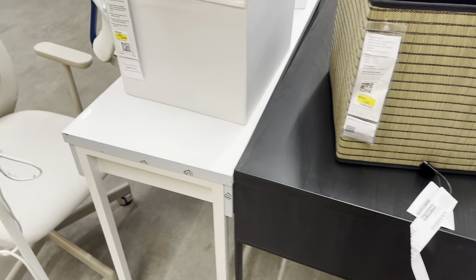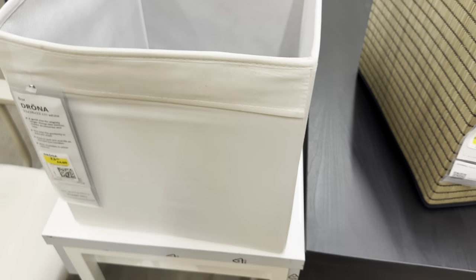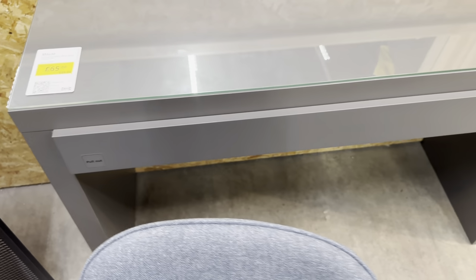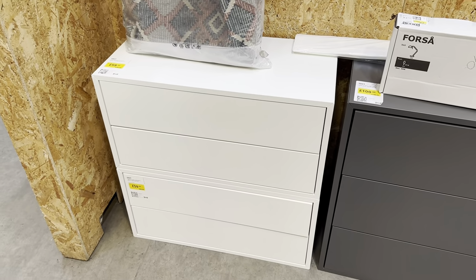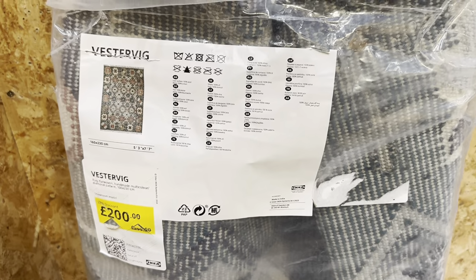They had some storage baskets, again, £8. Looking at it, there's nothing wrong with it. They had these white ones, again, £3 for this. They were just ever so slightly dirty, but again, something that you can just clean up. So guys, this dressing table, I have the white version of it, and I paid full price for it, and here it is in the grey for £65. Honestly, again, some more drawers. You have rugs, you have curtains, you have everything, so it's definitely worth having a look around.